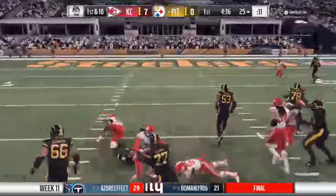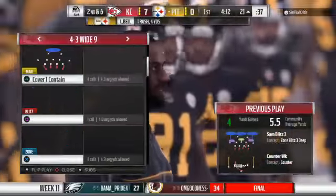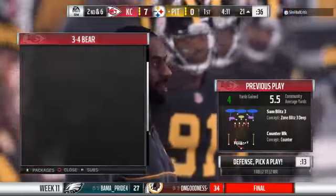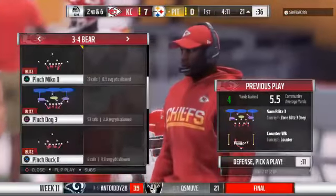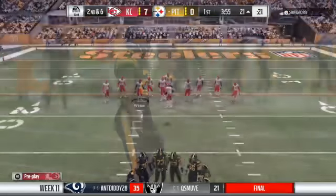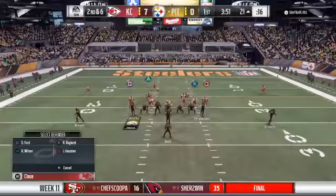Here's the first carry for Le'Veon Bell. And he is leveled. Knocked down hard at the 21-yard line. It's a pickup of 4, and it'll bring up second down. Clock rolling as we hit the midway point of this first quarter.